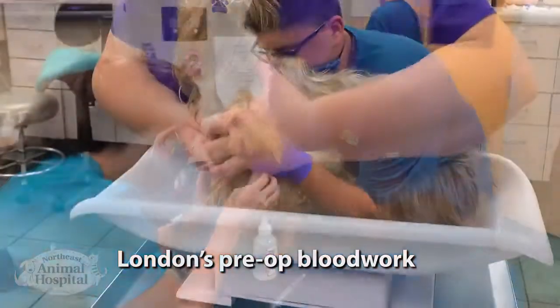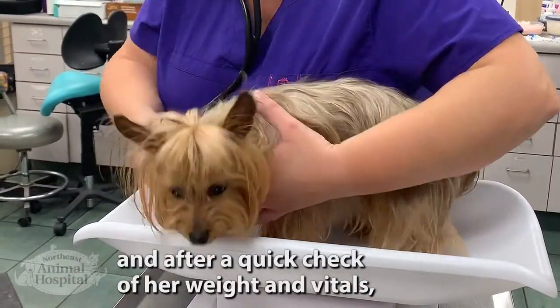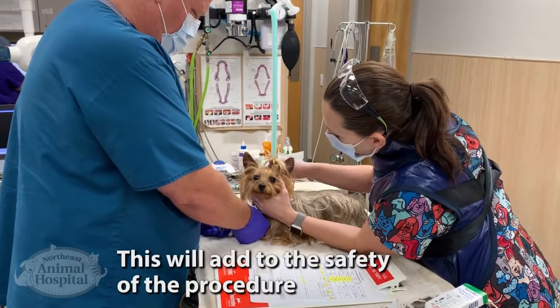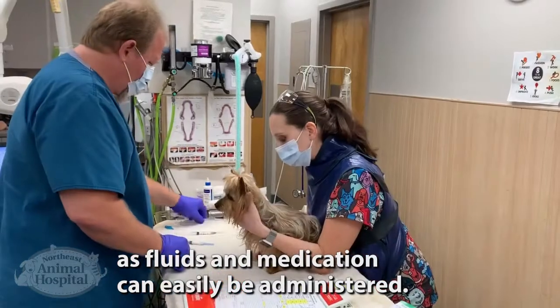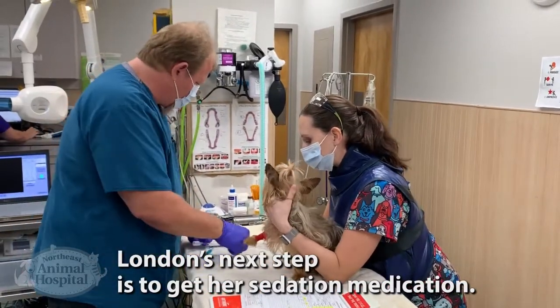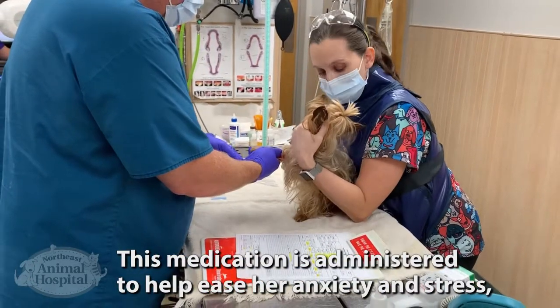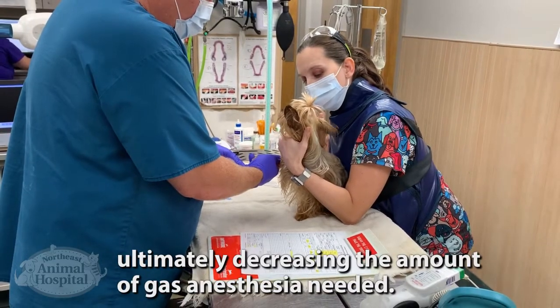London's pre-op blood work showed that it was safe to proceed with anesthesia, and after a quick check of her weight and vitals, London was ready to get her IV catheter. This will add to the safety of the procedure, as fluids and medication can easily be administered. London's next step is to get her sedation medication. This medication is administered to help ease her anxiety and stress, ultimately decreasing the amount of gas anesthesia needed.